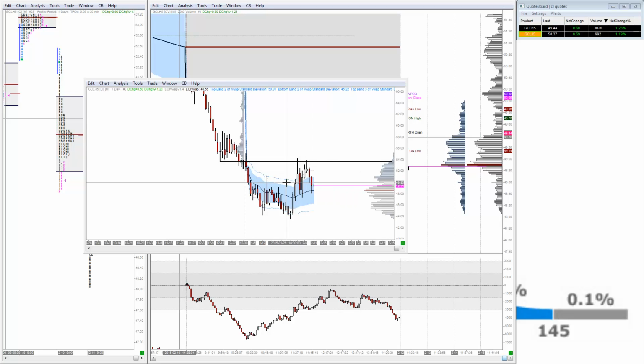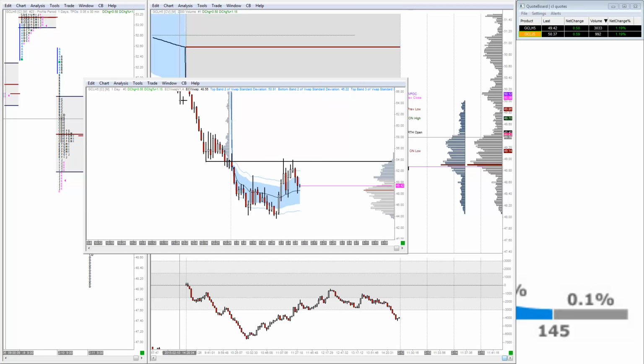And again, at the moment we've come back into balance. We are starting to try and hold the yearly developing VWAP, but it does look like we're going to see rotations potentially back down to this 42.20 and down to possibly $45 a barrel, and then possibly even a new year low. We'll just have to see how things play out here.